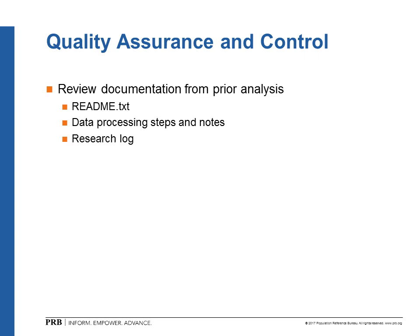So the next thing you'd want to do, especially when you're updating indicators with annually newly released data, is to review the data processing documentation from the prior year's analysis. Just doing a simple review of the README files, the data processing steps, and the research log will help alert you to anything that was unusual about the prior year that may have implications for your data collection in this current year. Doing this kind of review can also help you catch any mistakes in data processing that might impact the quality of your data.